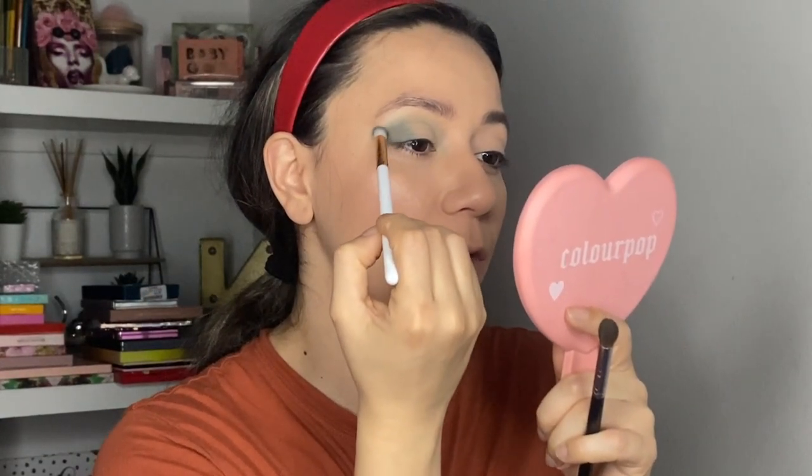I don't know why, but over here on camera, at least to me, it looks patchy, but in person, it does not look patchy. That is confusing. Let's see, and I'm gonna go back with my second brush. No product, just blending here.